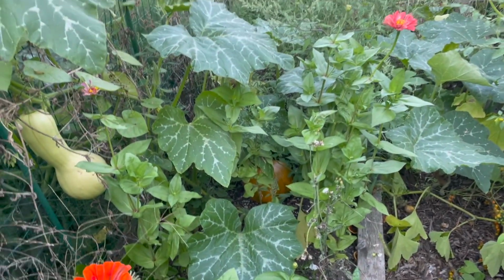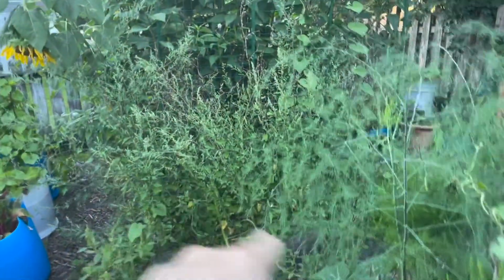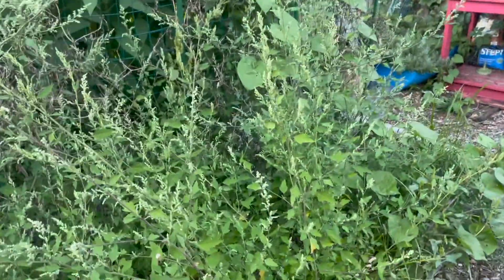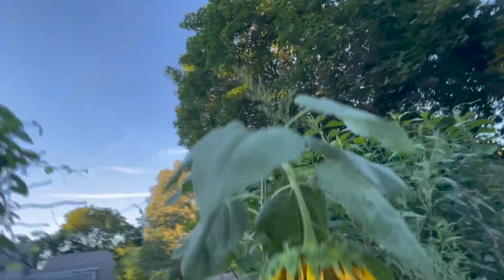I need to see if I even have any potatoes. This is like the time for me to harvest them. They're way the heck back there, and up here being overgrown by this crap. Oh my goodness. What a year of negligence for me this late in the season. Here's a big drippy giant mammoth sunflower.